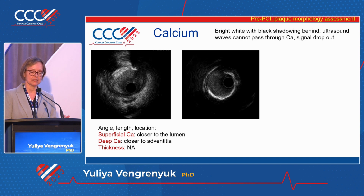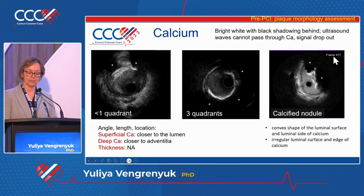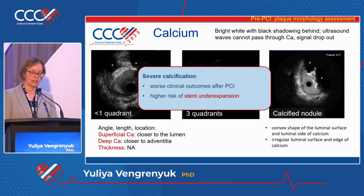The most probably challenging lesion is calcified lesion. Calcification looks as bright white features in IVUS with dark shadow, and IVUS can quantify the angle, length, and location of calcium as superficial and deep. This is calcified nodule. It's a protruding calcification into the lumen, and oftentimes it has a very irregular surface. Severe calcification is associated with worse clinical outcomes and has much higher risk of stent underexpansion. If detected, some kind of plaque modification technique should be considered.